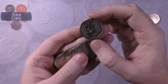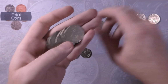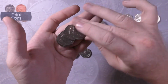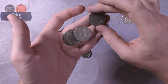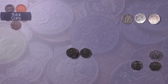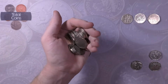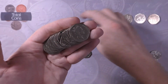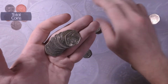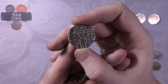And yet another Sherlock. Oh my god. So many of these now. I think my hopes for it being low mintage are well and truly dashed. And there we go, we've got another People's Act.